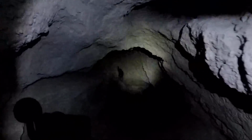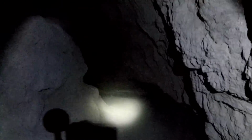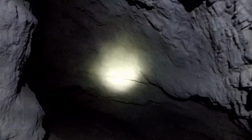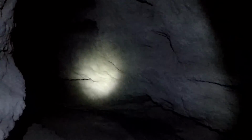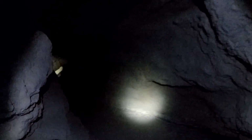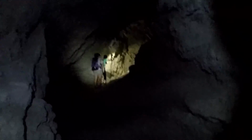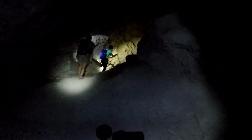There they are up there. This is a giant mud cave, guys. Wow. Here we go. So cool.